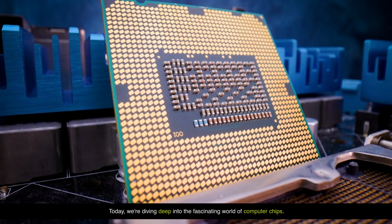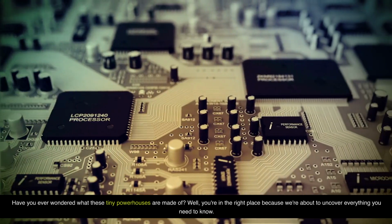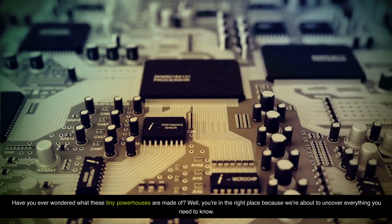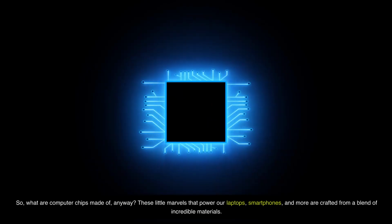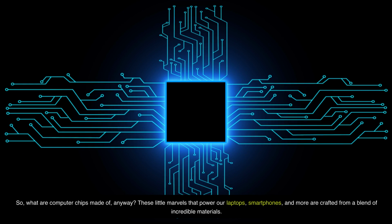Today we're diving deep into the fascinating world of computer chips. Have you ever wondered what these tiny powerhouses are made of? Well, you're in the right place because we're about to uncover everything you need to know. So, what are computer chips made of anyway? These little marvels that power our laptops, smartphones, and more are crafted from a blend of incredible materials.